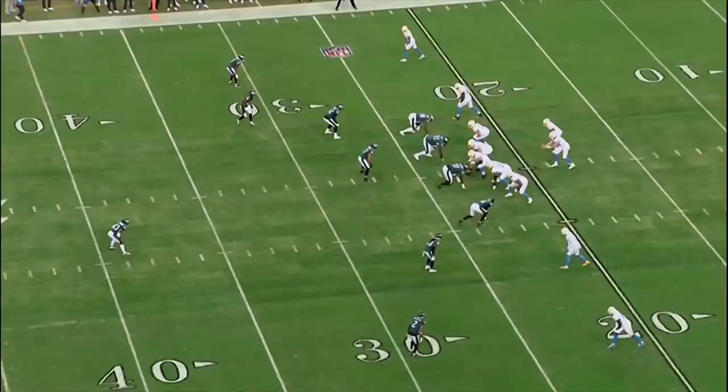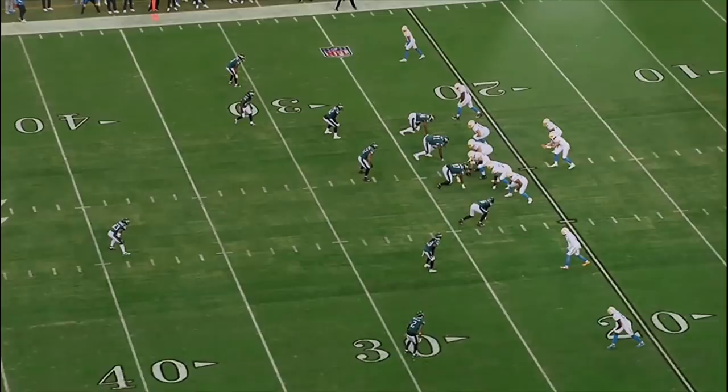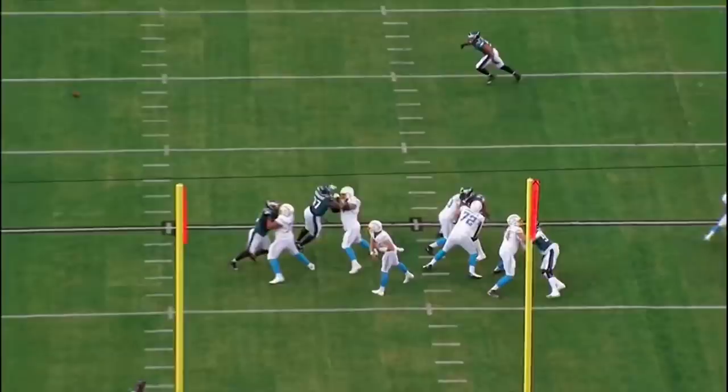You got to be on time. I always liked Gotti into the boundary. I liked a short side throw, but Justin Herbert has a big time arm. He can make this throw to the outside because he's on time and his footwork is really good. He has quick feet. It's a quick drop, 1, 2, 3, one hitch, ball. Nice completion, nice gain for the first down.